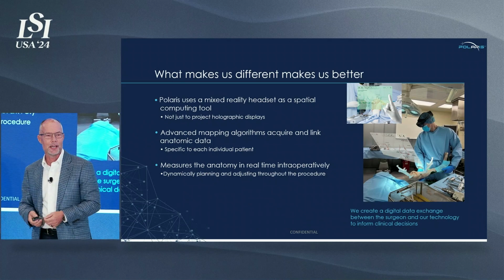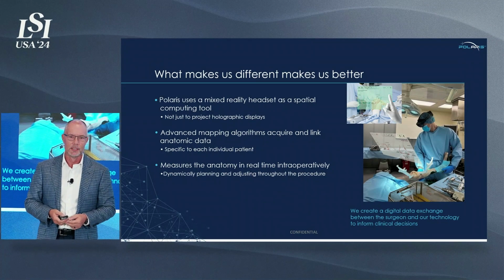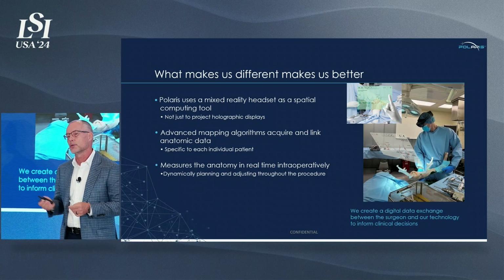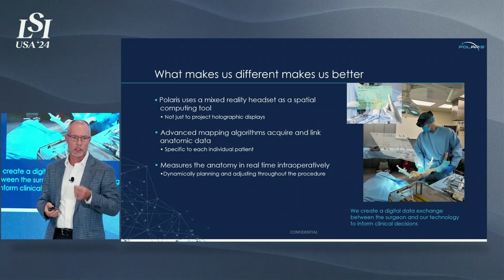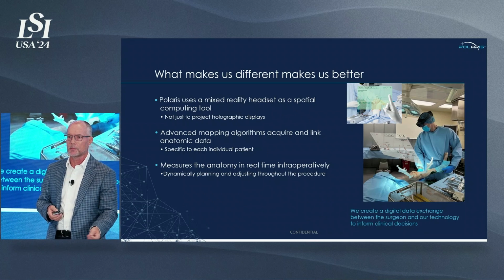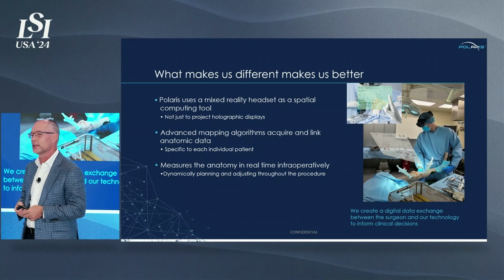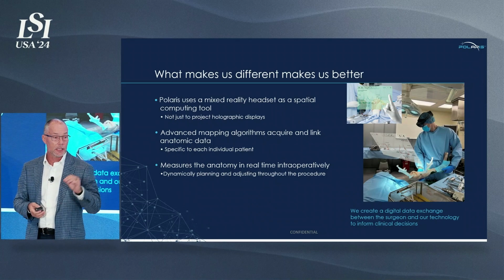And the way we do that is we turn the holographic headset into a true spatial computing device. So what do we mean by that? This is Dr. Cooper here at Columbia University, and what he's doing with this headset, he's able to use it as a sub-millimeter measurement device. He's actually able to measure the anatomy real-time intraoperatively. While he does that, that information is being fed into a real-time dynamic intraoperative plan that he can adjust.